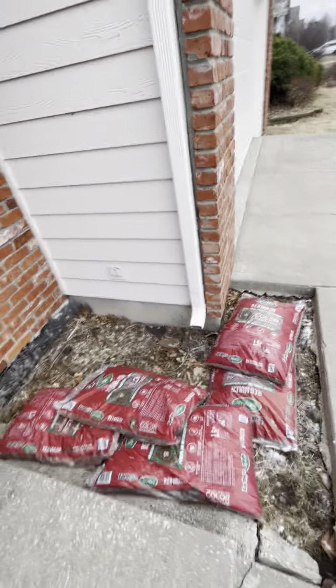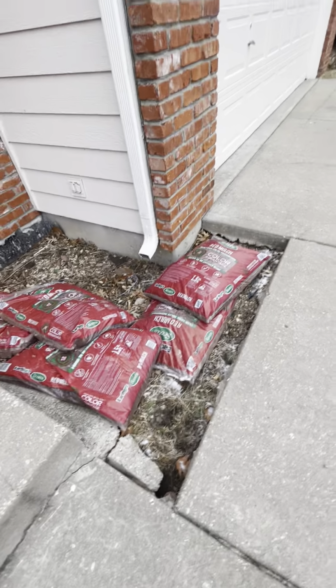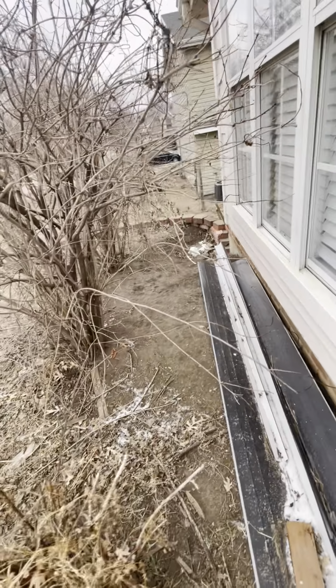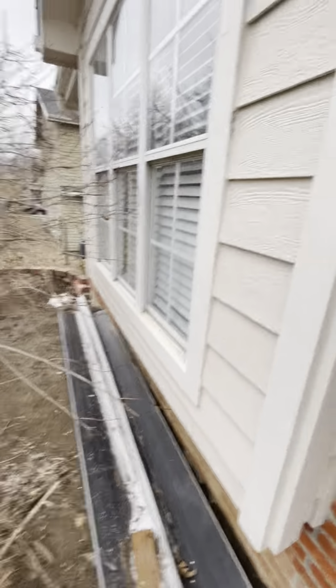So I would definitely say this needs to be regraded, and that water needs to be redirected so that it's not sitting right on this foundation space. You can definitely see they've had some dig out areas that they've had to do, and again, just a lot of wash away here. I think grading really needs to be worked on the front part of the property.